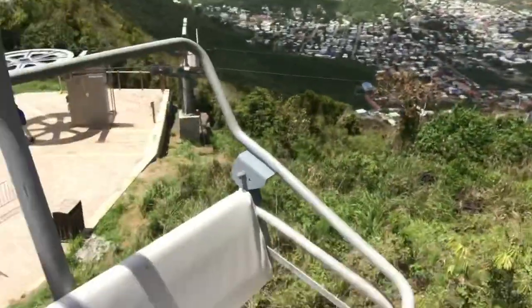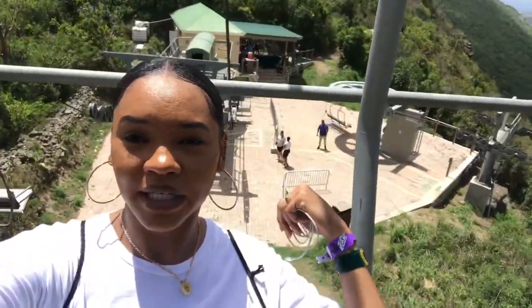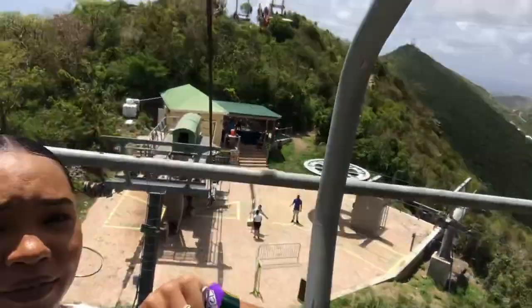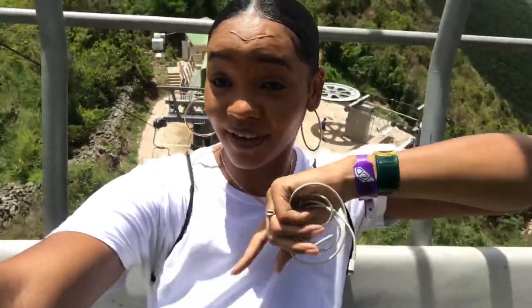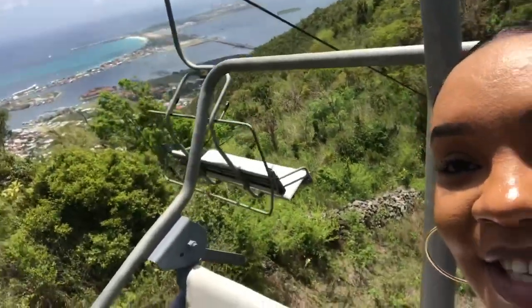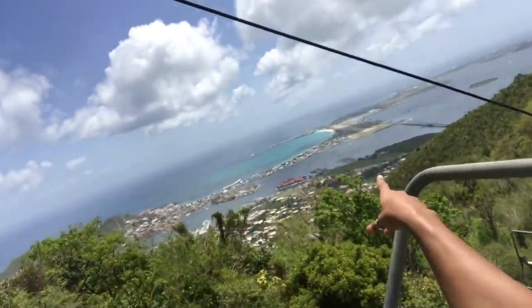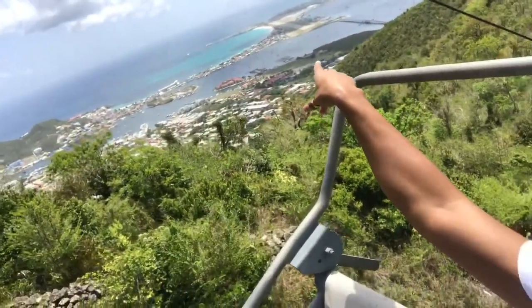So guys, we come off at the big one, the one with the chair, come up to the top and come to that little mini zip line. But they inform me that there's a bar up top here. Yeah, go check it out. Guys, you can see the airport. That's the airport, guys.